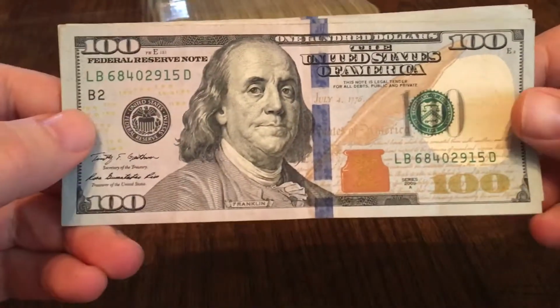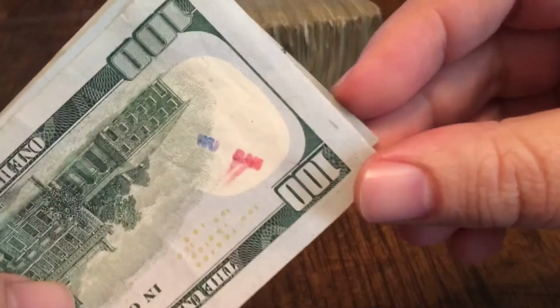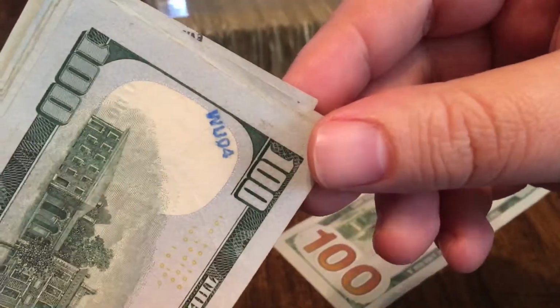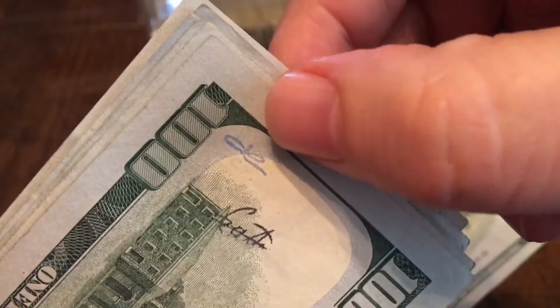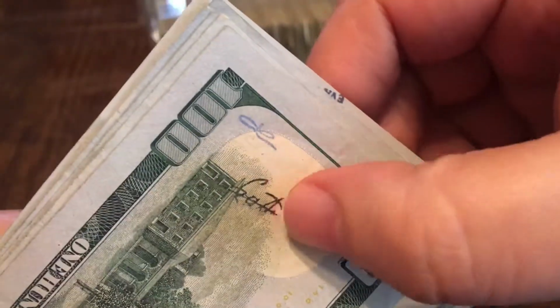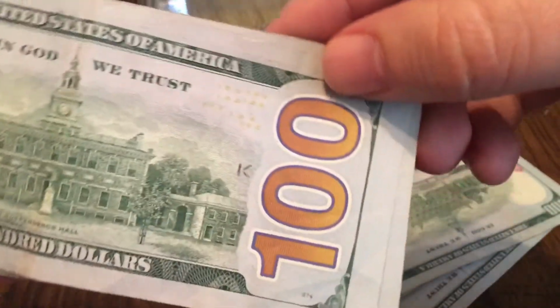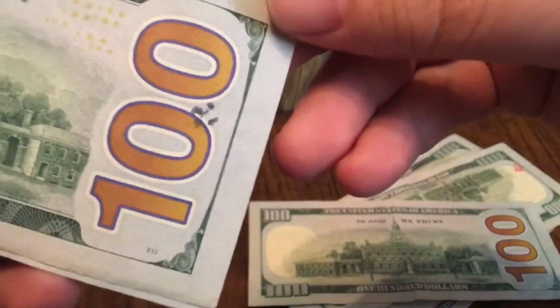If you take a look at these $100 bills and you flip them over, every single one of them has some kind of mark on the back. Every single bill. This one's got, you see, that's a stamp. That's definitely a stamp on the bill. I know that's writing there, but that's a stamp. That one's got a stamp. Every one of these had a stamp.